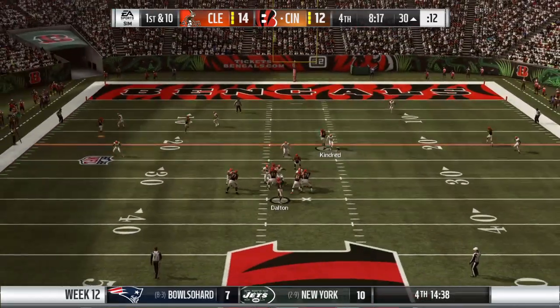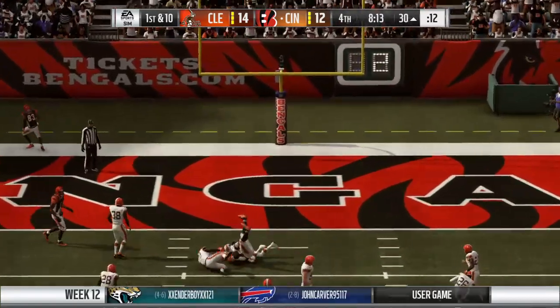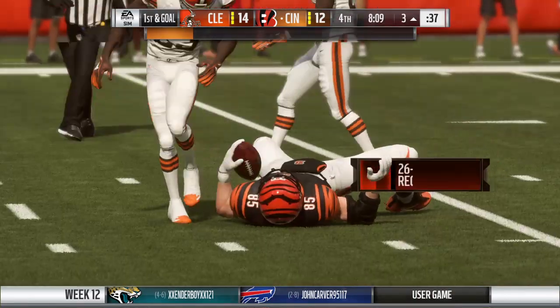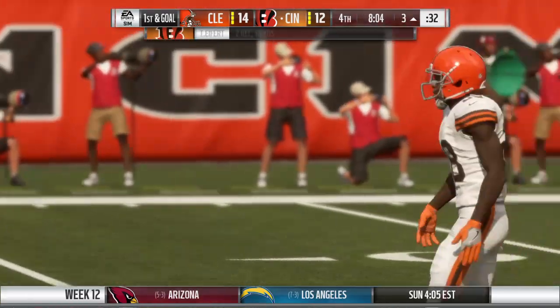They go play action here on 1st down. And this is caught at the end. And they will eventually get him down, but he's inside the 5 all the way to the 3. A good pickup there, 26 yards.